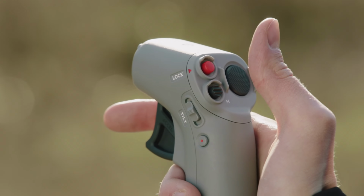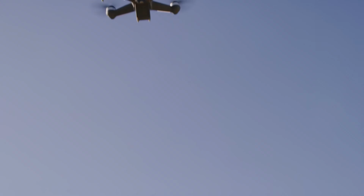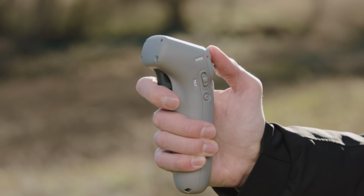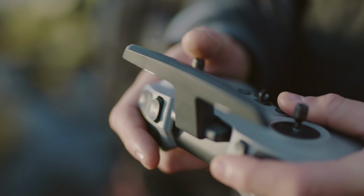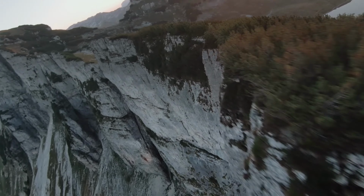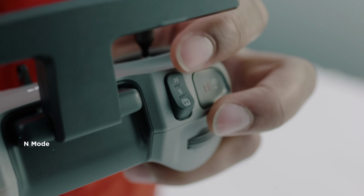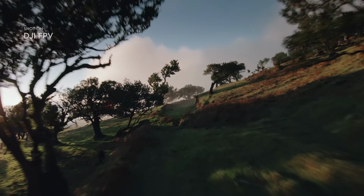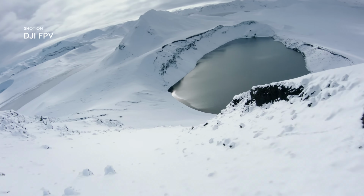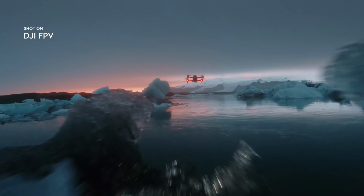We've also revolutionized the FPV experience by creating the DJI Motion Controller, a compact device that enables ultra-intuitive flight based purely on hand motions. With the standard remote controller, three distinct flight modes offer multiple options for anyone to fly FPV. Start with N mode for an immersive experience with traditional flight controls. S mode simplifies FPV controls for an exciting hybrid flight.